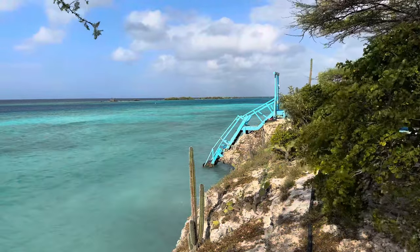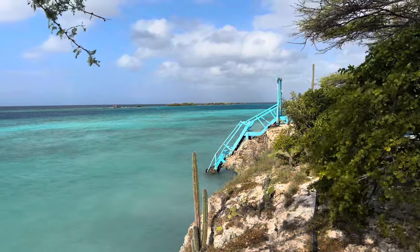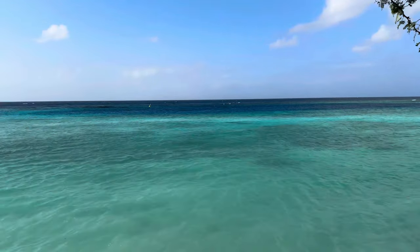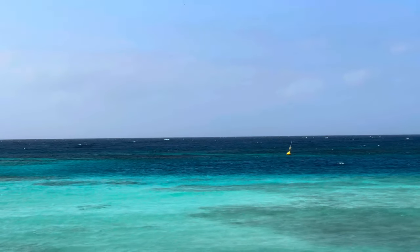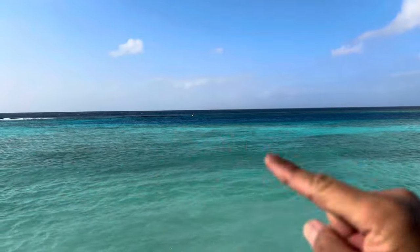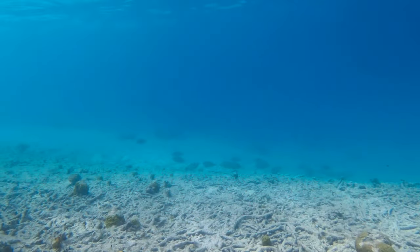So that's the blue stairs, and that's if you're facing the ocean, to the right of where the mangroves are. There's our yellow buoy. If you notice this white area, that's all very shallow, and if you can swim out to there, you can actually stand up. And right where it turns darkest blue, it's a deep bowl, and it drops down to about 50 feet.